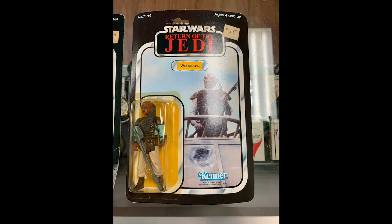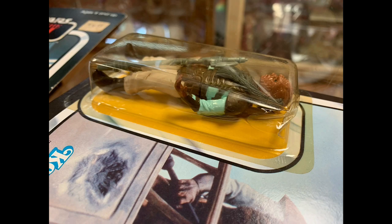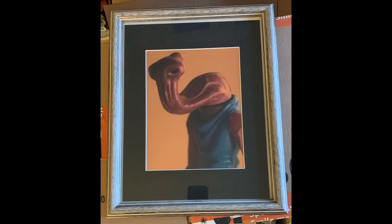And now on to the items that are going to be up for grabs in the auction. First up, we have a carded Weequay on a Return of the Jedi card back. Really nice. It's got the blacked out Ewoks on the back. This comes from Joey, the Padawan Collector. It does have a little bit of a ding in the bubble, but otherwise this is a really nice specimen. I am going to put it in a star case, just like you see here, so you'll receive it really protected and nice.